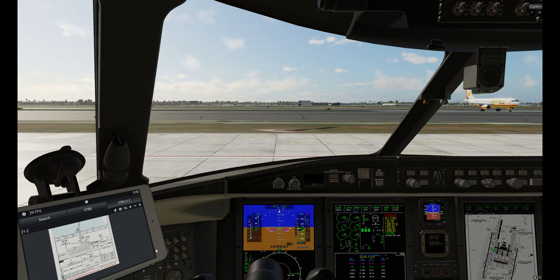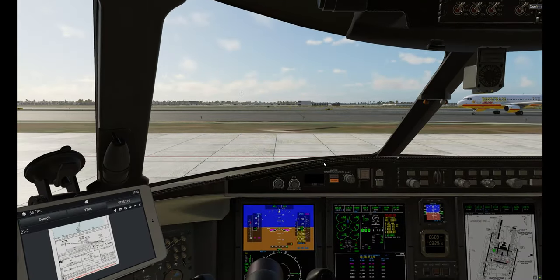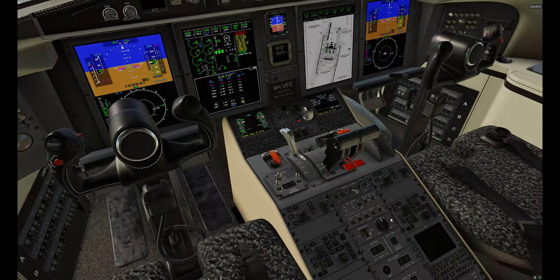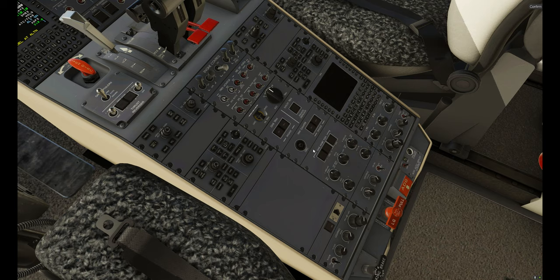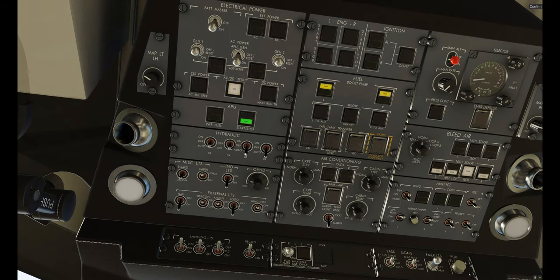Securing checklist. Emergency lights. AC-DC utility switch. Off, 3 minutes. Headsets. Off. Thrust reversers. Off. Chocks. Chocks are in. Installed. Parking brake. Set. Off. Hydraulic pumps. They're off. Nav lights, logo light. Off. APU generator.